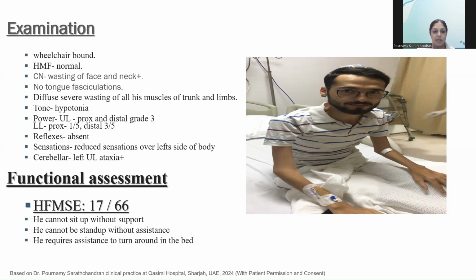If you look at the HFMSE score, initially it was 17 out of 66. He cannot sit up without support. He cannot stand up without assistance, and he requires assistance to turn around in the bed.